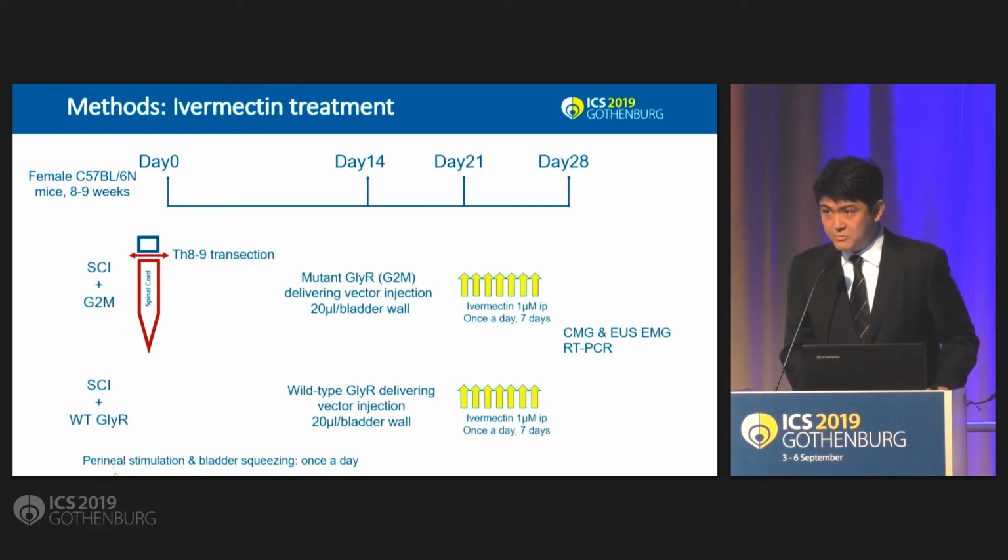Another set of experiments was designed. The spinal cord injury was done as I previously explained. Two weeks after spinal cord injury, mutant glycine receptor delivering vector injection was done in the bladder wall. One week after bladder injection, 1 micromolar of ivermectin, IP, once a day was given for 7 continuous days. After 7 days, CMG and EMG were performed, and the DRG was harvested for PCR.